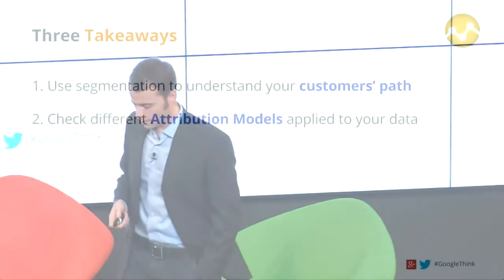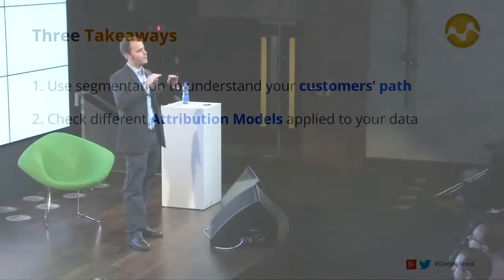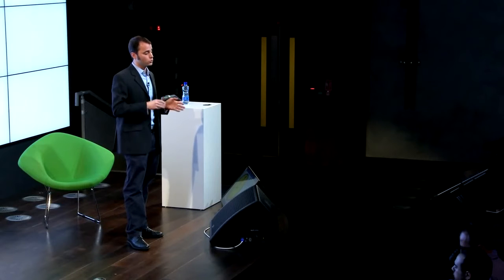Now, the second one is about attribution models. It's also available in Google Analytics, and you can look in the conversions tab. You'll see there attribution models. And what you can do there is compare between different models and see how much better you would do if you changed your models and maybe changed your marketing budget as well.